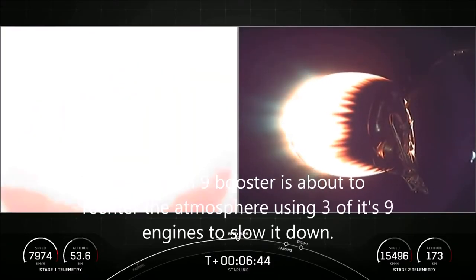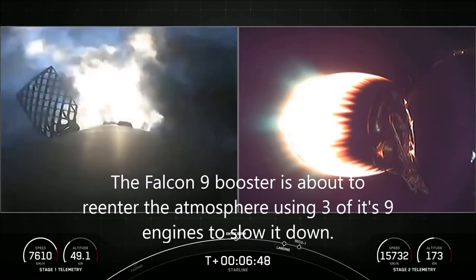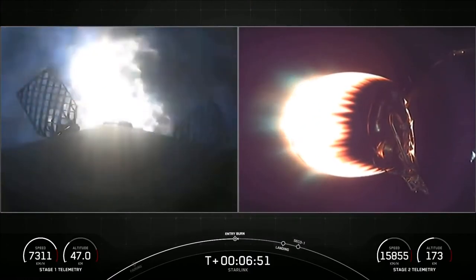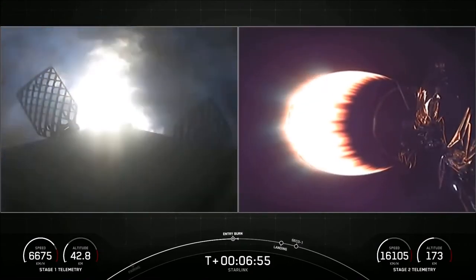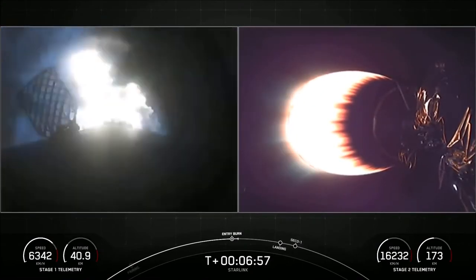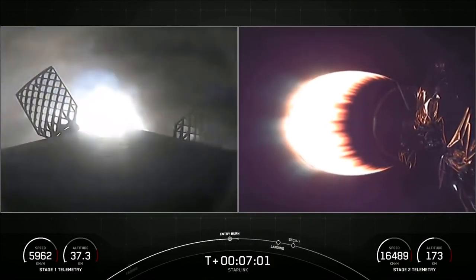Stage one entry burn. And you can see on your left-hand screen, the entry burn has begun as those three engines light up that view for us. This entry burn will last about 20 seconds long. Stage one entry burn shutdown.